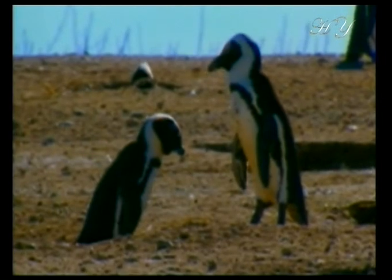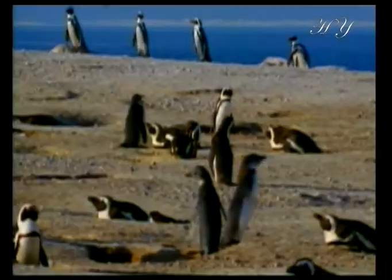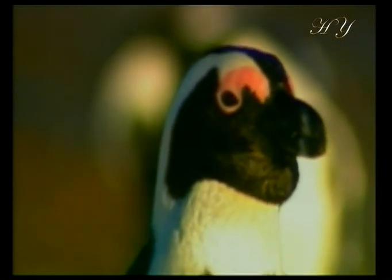The parent birds take turns to protect the nest, care for their young, and look for food. The parents feed throughout the day. Their diet includes sardines, anchovies, and sometimes cuttlefish and squid. They feed their chicks with the food they eat.